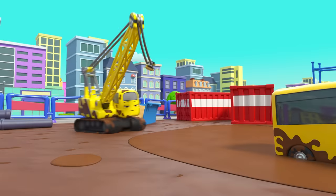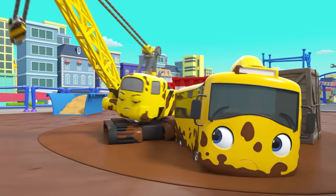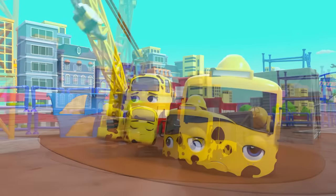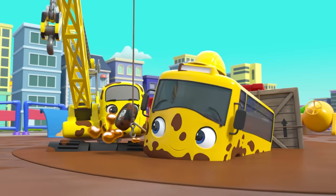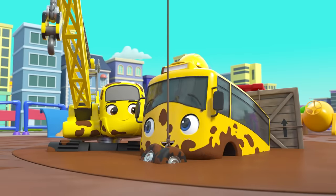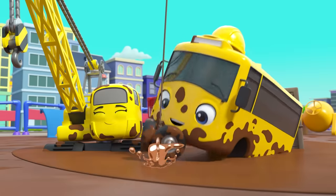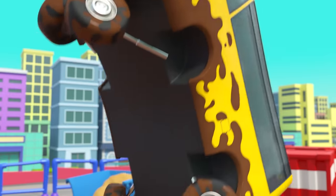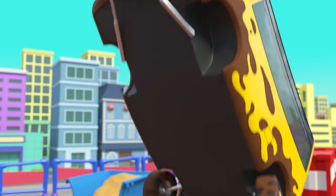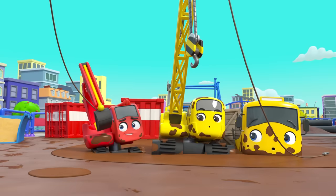Daisy to the rescue! Nope! That didn't work! What's that? Diggly is hooked up to that crane! And he's pulling Buster out! It's working! Just a little bit more… Oops! Now they're all stuck!